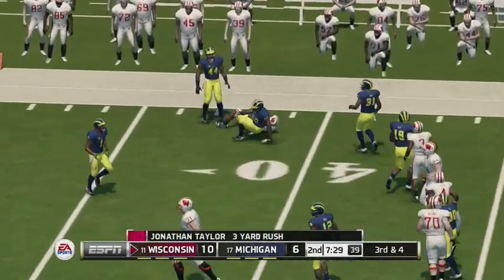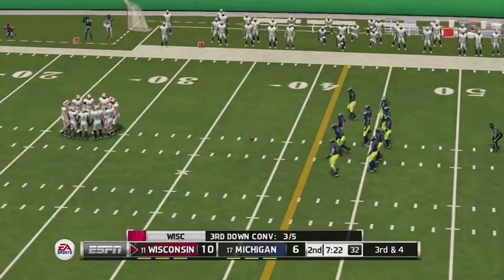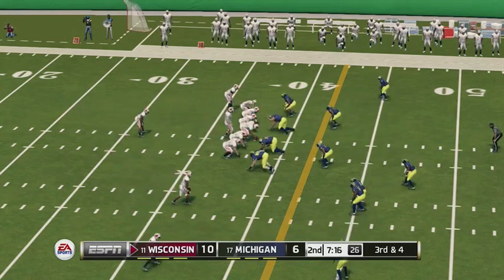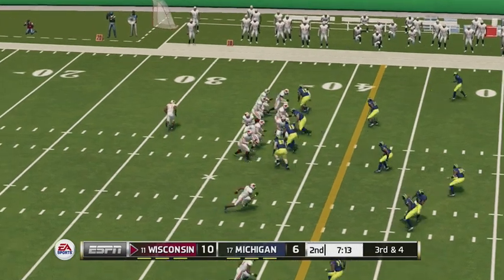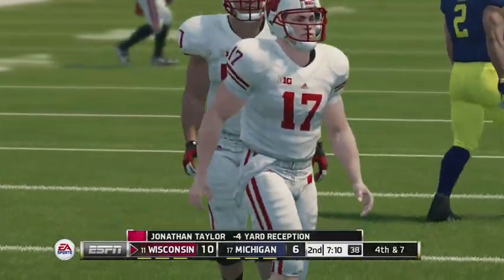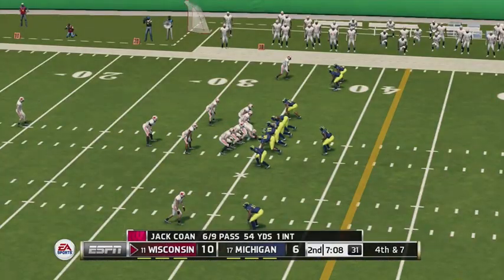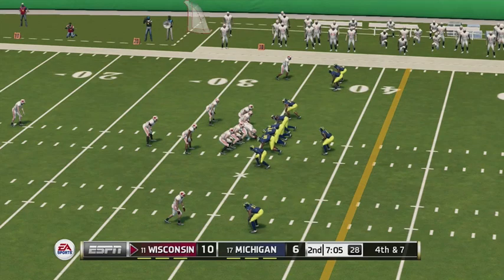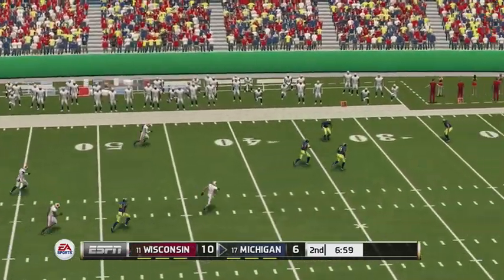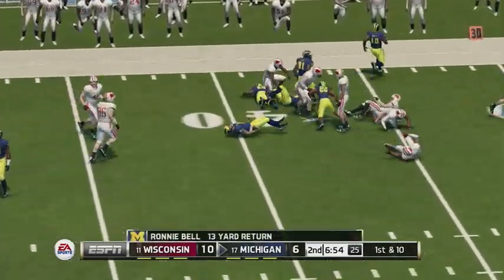He gets out to about the 38-yard line. Gain of 3 on the play. Third down. Steps out of bounds at the 34-yard line. Return man. Oh, man, he took him down hard.